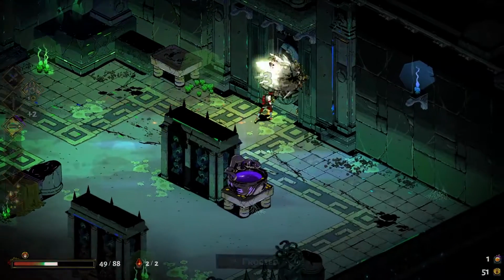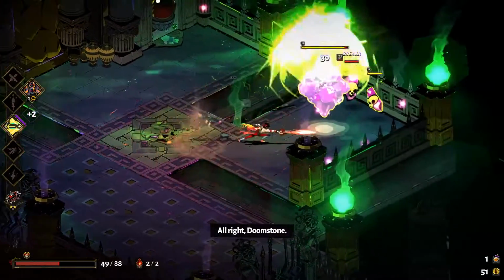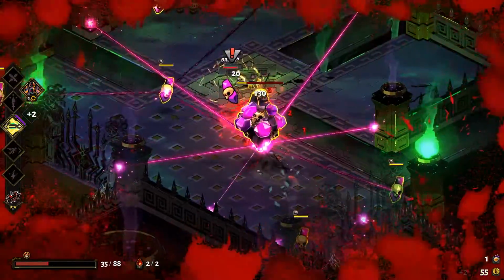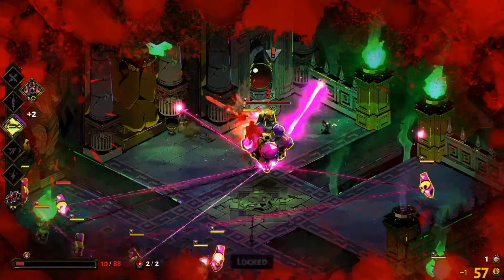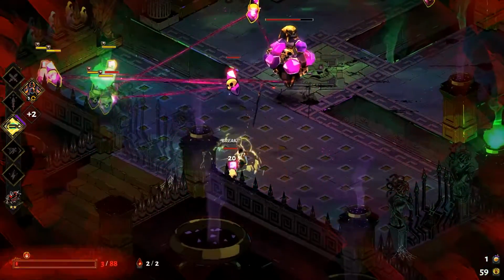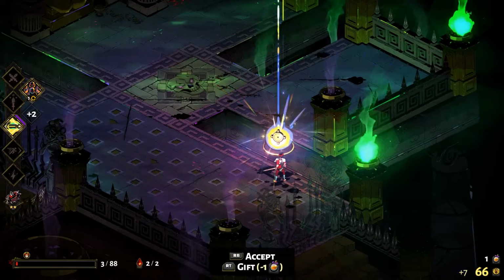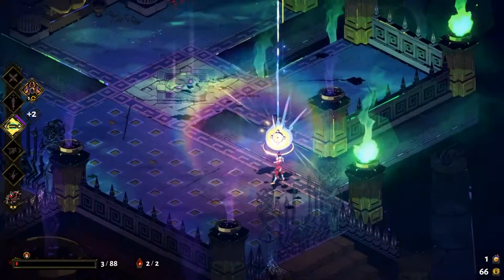Dionysus or Athena? Athena. Alright, Doomstone. Good lord. Stay away from that area, that's for sure. Stick to just spamming a special and they'll all just disappear. There we go. Shattered that. Have we given Athena one? Yes. So we'll hold on to it for a moment.